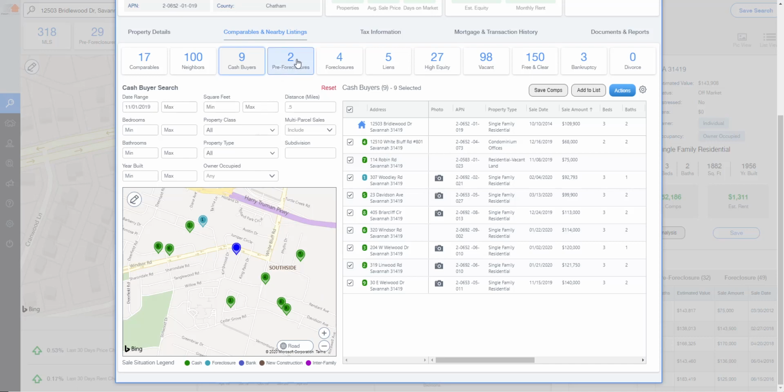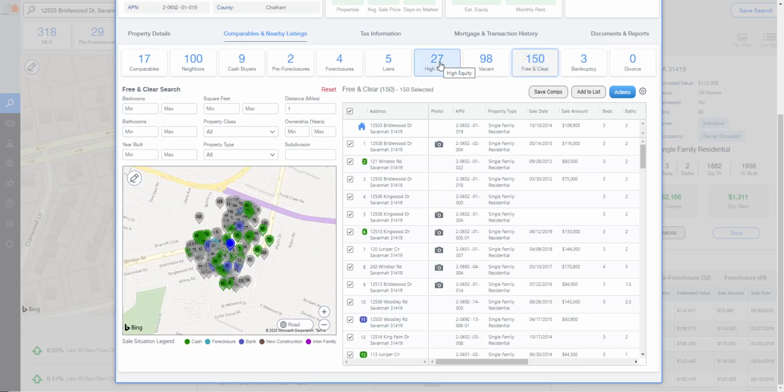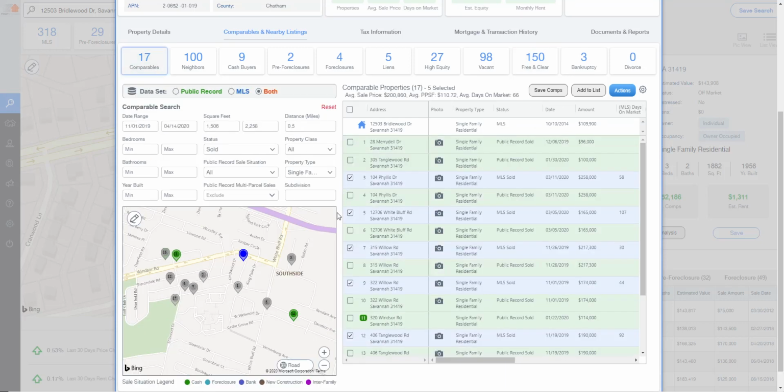Okay. I can also find out, hey, there's a couple of people here that might be behind in payments we could market to. If we want to market to free and clears or high equities, bankruptcies, vacants, and so forth. So, powerful tool. We're not into the marketing component, but just notice here, just the comps from this.